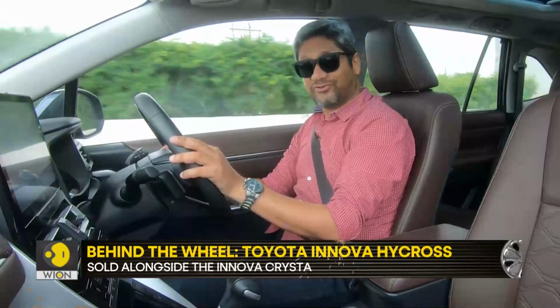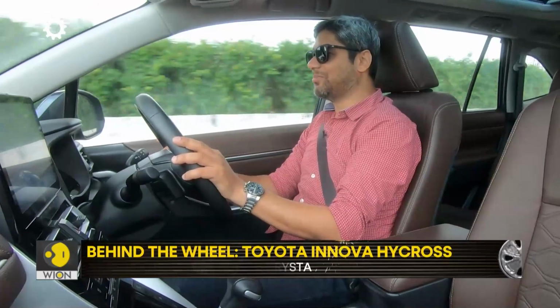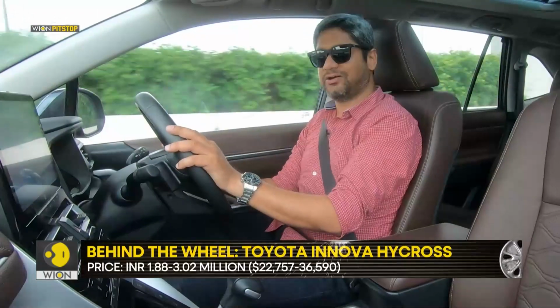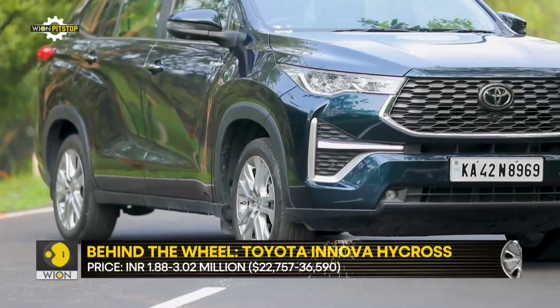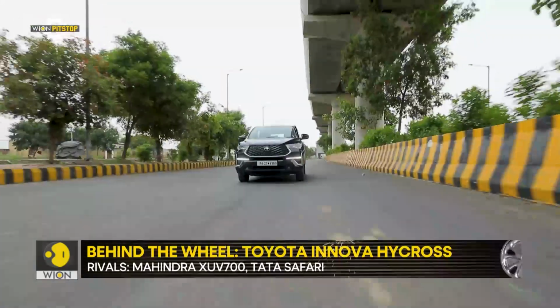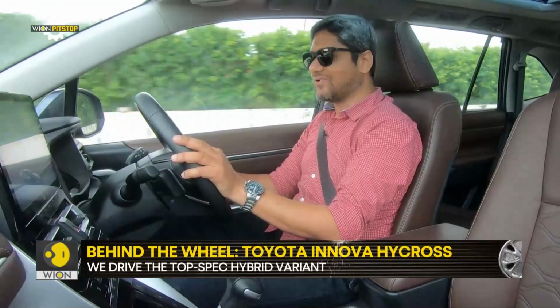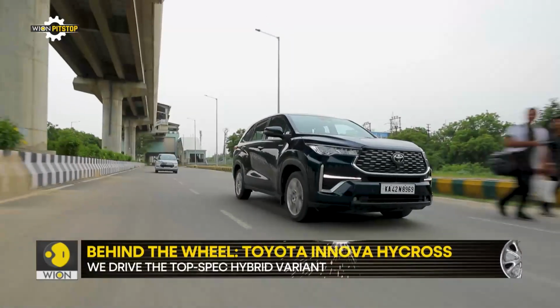The HyCross rides on 18-inch wheels with substantial rubber wrapped around them, but it still feels and looks under-tired. Anyway, the comfort levels are very high and the seats are absolutely lovely, as I said. The ride is superb and the space is huge. Fantastic, fantastic car to be driven around in.